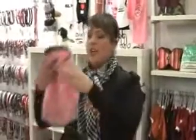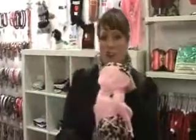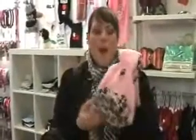The first cuddler is the Cuddle Doll Cuddler. This is the softest, most luxurious material. It's so soft. You just want to wear one yourself. Part of my signature, making it unique and different for your store, something that nobody else can find, all of my cuddlers have pockets on them.